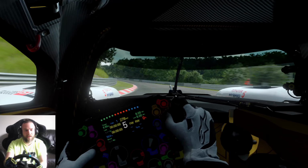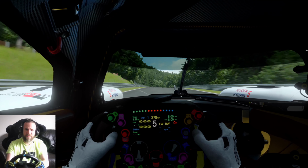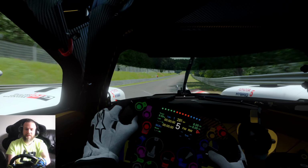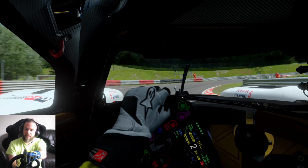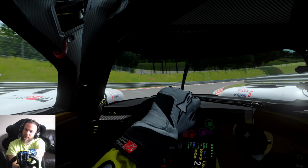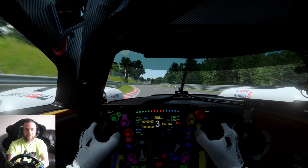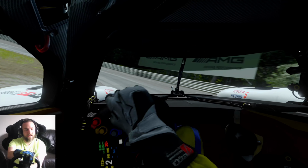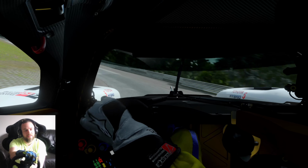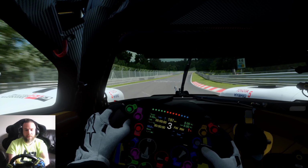Right, bravery corner. Approaching it slower than the GR10, but easy flat. Up over the rise, and then hard on the brakes. Oh god, look at that. Braking for this corner is so much less effort than the GR10. Right, carousel. Get it tucked in, and shoot it out. There we go. Use that battery. Come on.